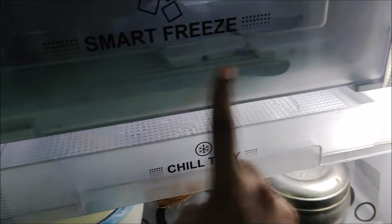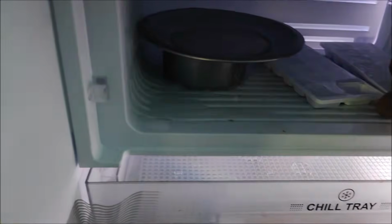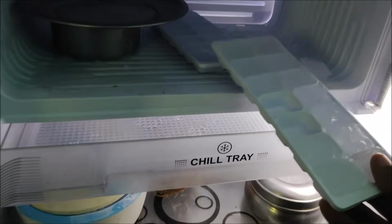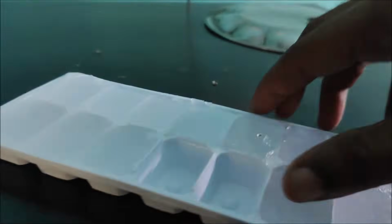First we'll see the smart freezer. See here, now it's already frozen. I'll be opening this, and I'll be opening the tray here, the ice cube tray.